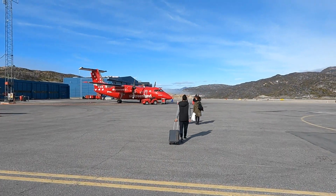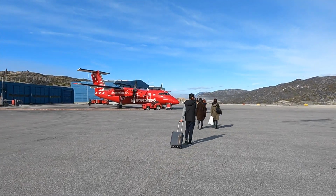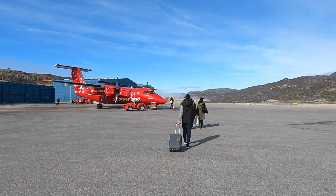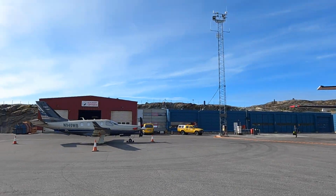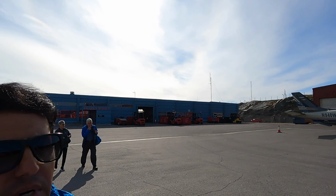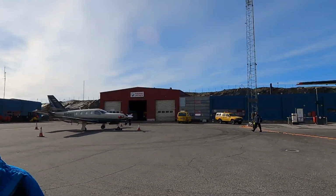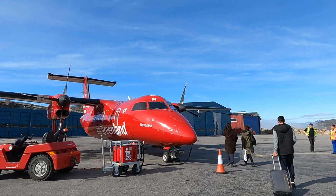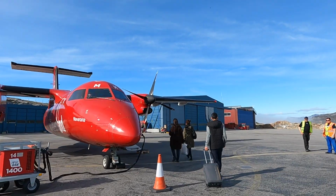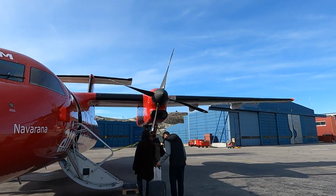All right, I'm boarding the plane, and this is how it goes. You see, you just walk to the plane because the airport is so small. And let me turn around the camera and let you see what the airport is like behind me. And this plane will take me all the way to Nuuk, an hour and 25 minutes, non-stop flight to the capital of Greenland, Nuuk.